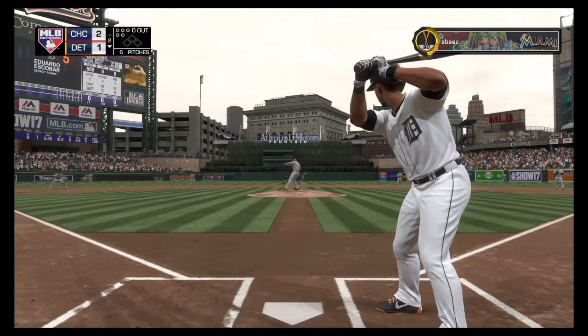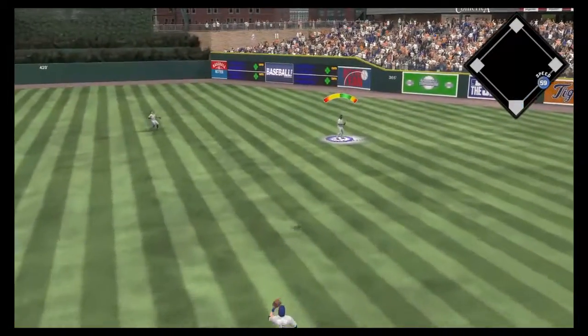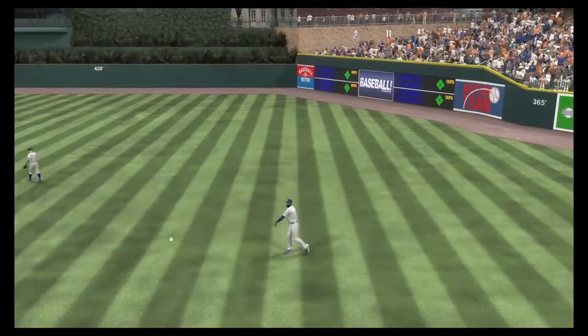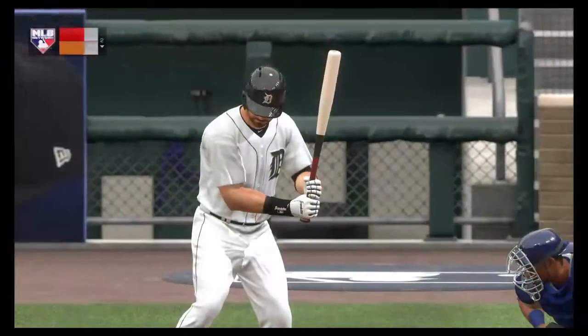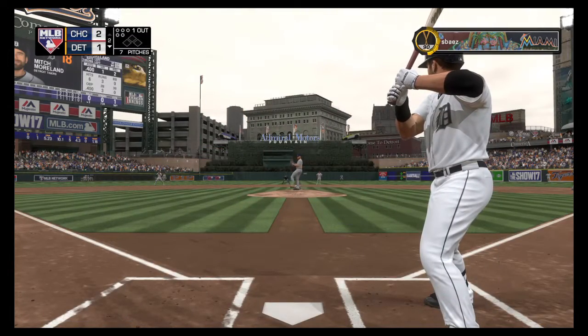Eduardo Escobar standing in. Into the windup and the pitch. Pitch swung on and hit in the air. Hayward has a read on it. And that's the first out of the inning. There's the first baseman now, Mitch Moreland. 1 run in and 1 gone so far this inning.